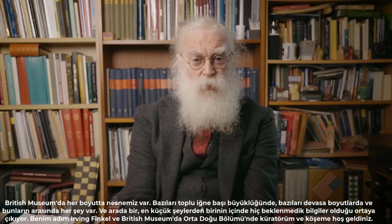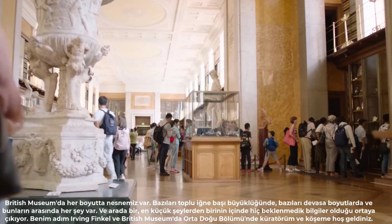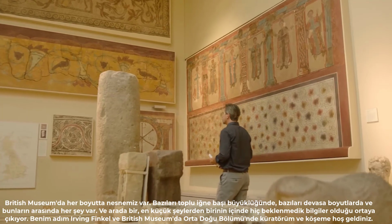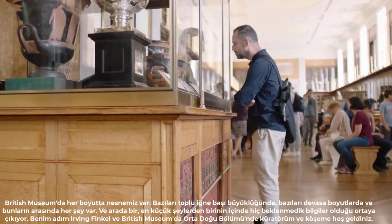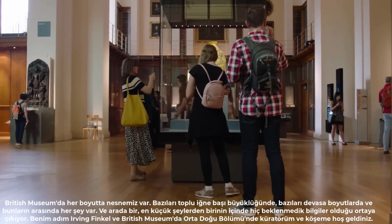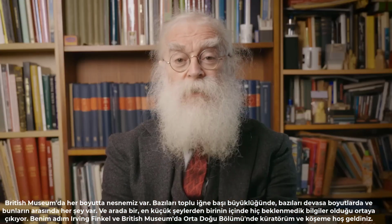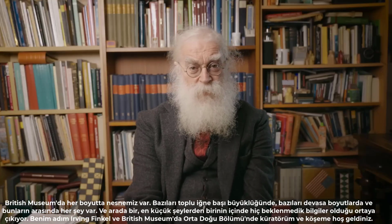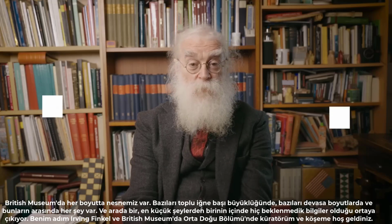In the British Museum, we have objects of all sizes, some pinheads and some gigantic, and everything in between. And once in a while, one of the very smallest things turns out to have information in it which is totally unexpected. My name is Irving Finkel, and I'm a curator in the British Museum in the Middle East Department, and welcome to my corner.